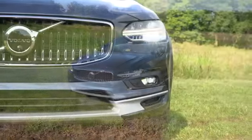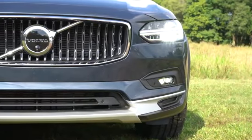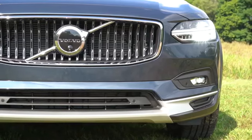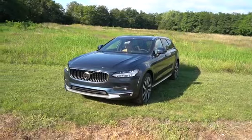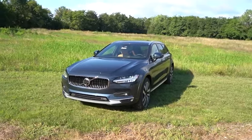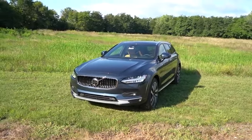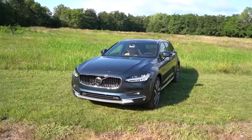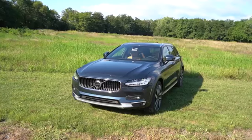Full LED headlights do come standard, meaning both low beam and high beam, with LED daytime running lights, of course, in the typical Thor's hammer fashion. Get the automatic feature as well, along with automatic high beams, meaning if you have your high beams on at night and it senses a vehicle coming in the opposite direction, it's going to automatically dim that back to low beams. Then when that vehicle is gone, it's going to automatically bounce it back up to high beams for you there.